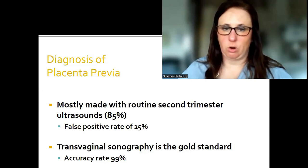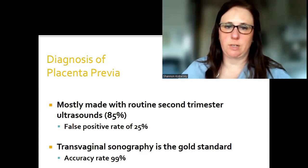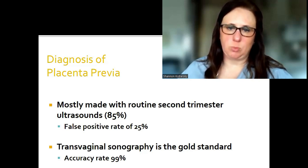So the placenta could grow up the wall of the lower uterine segment that's going to develop, and it could get out of the way. And so just because it's a previa in second trimester, that might change by the time you get to the third trimester.